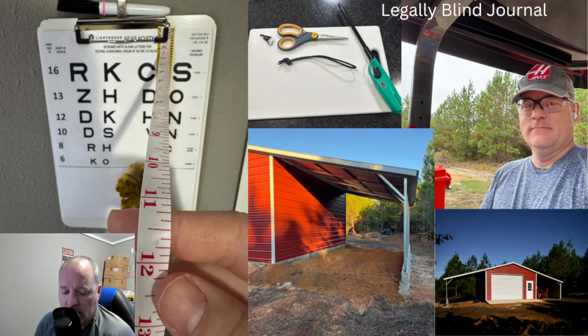And that's a change. On the farther vision, things that I could get a glimpse of every now and again, or make heads or tails of, that's kind of faded off.